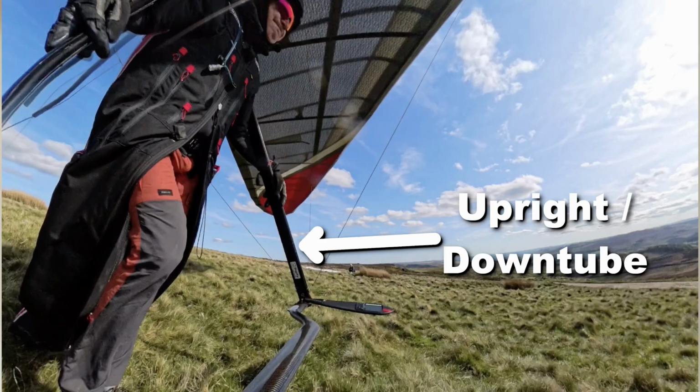If the forward momentum is fast enough, this can then cause the pilot to swing through the airframe, potentially with enough force to hit their head on the nose of the glider, which is now on the ground. This collision can potentially cause serious injury to the pilot because the force of the impact is transmitted through their spine. It's also likely to damage the glider, and the most common thing to break is one or both of the uprights or down tubes.